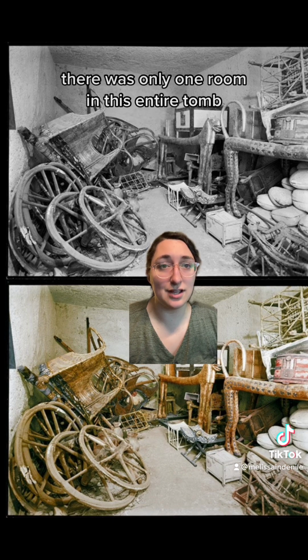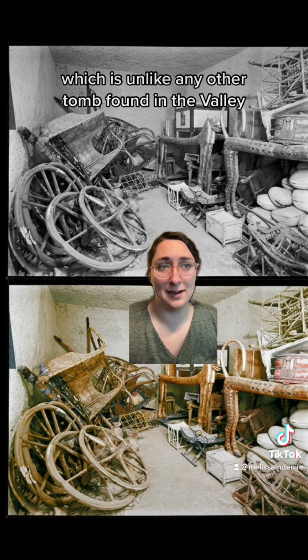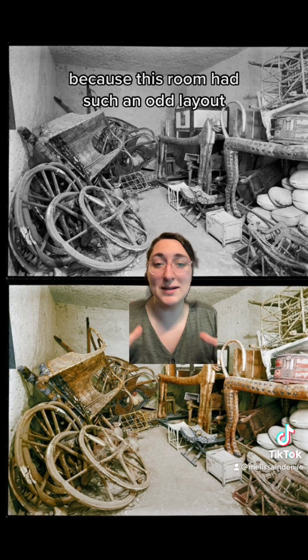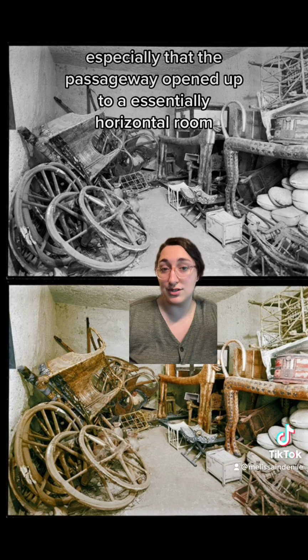From a first glance, there was only one room in this entire tomb, which is unlike any other tomb found in the valley. So they continued to believe that this might just be a royal cache, because this tomb had such an odd layout, especially that the passageway opened up to an essentially horizontal room.